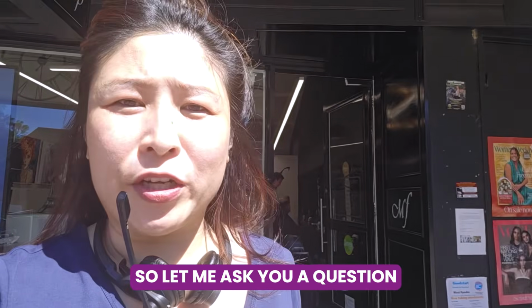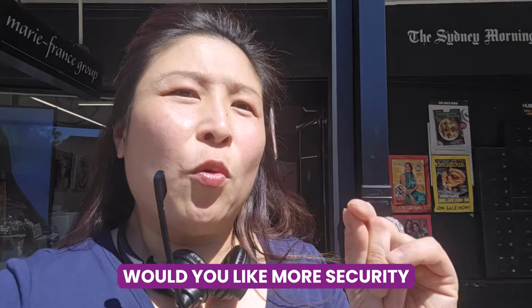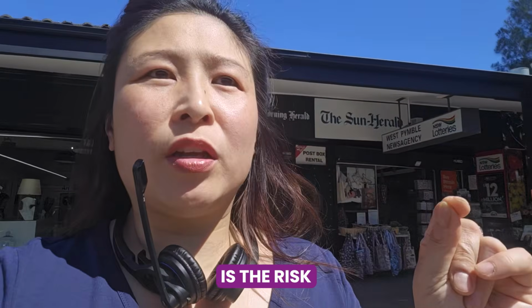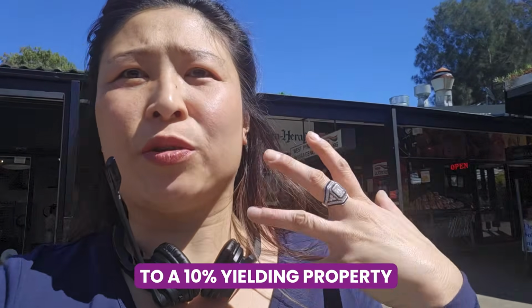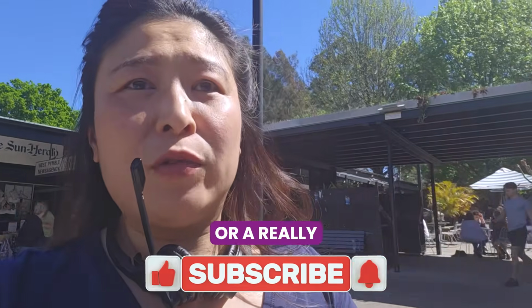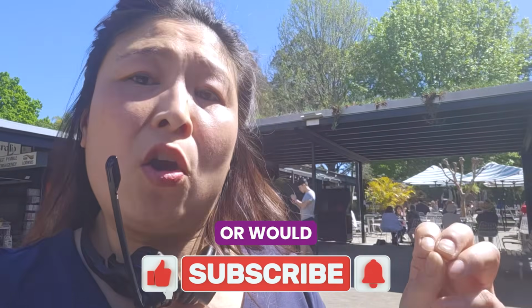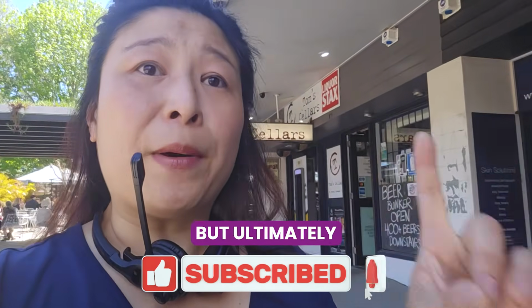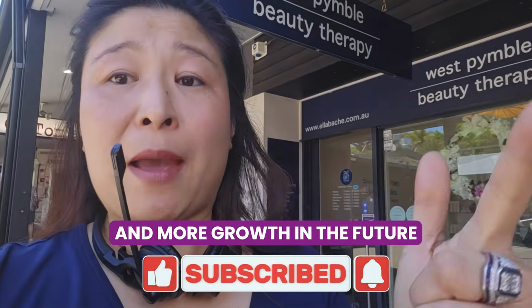So let me ask you a question. What type of investor are you? Would you like more security, or would you like more risk? Is the risk and the reward worth it if you were going for a 10% yielding property in, say, Kalgoorlie or a really small regional town? Or would you prefer to stay in Metro and get one of these properties at a lower yield, but ultimately it gives you more stability and more growth in the future?